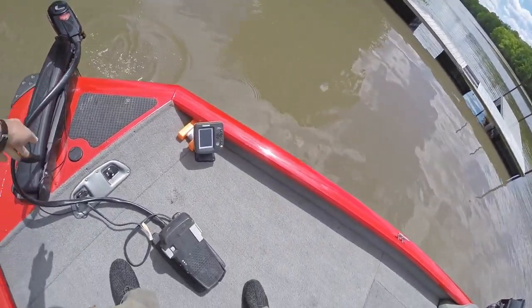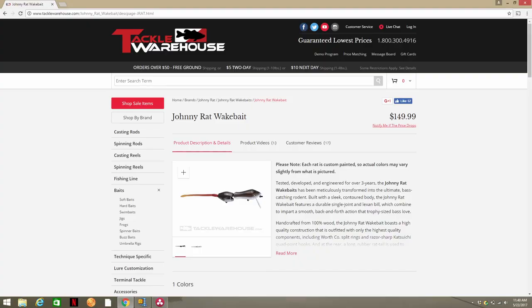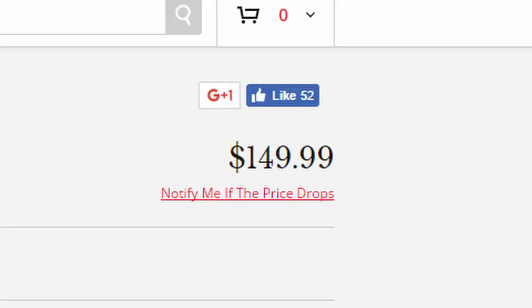The lure that I'm talking about is actually a topwater rat. Now, I've seen these at the tackle shops, but I've never given them a try, and I'm excited to see how this thing does.